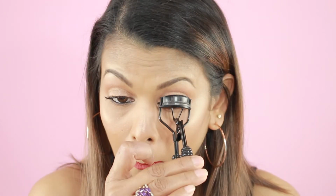Look at my natural lashes, guys. They're long, fine, thin, but this is what one coat of mascara did to my already long lashes. I can't believe it! Oh my god. Okay, I'm going to go in and curl the other lashes because I'm just too excited.